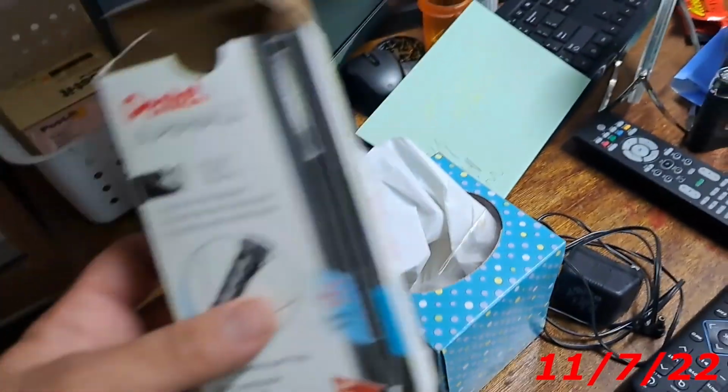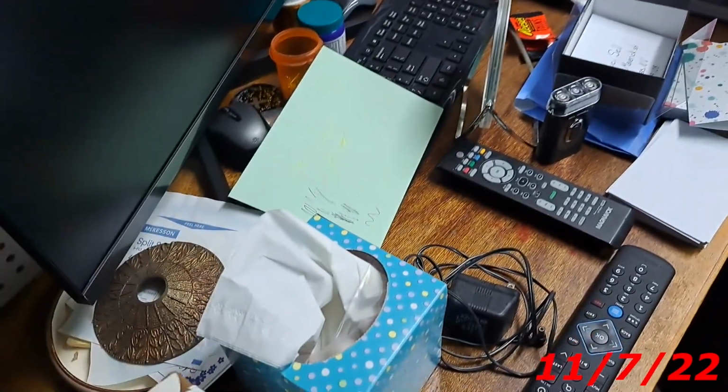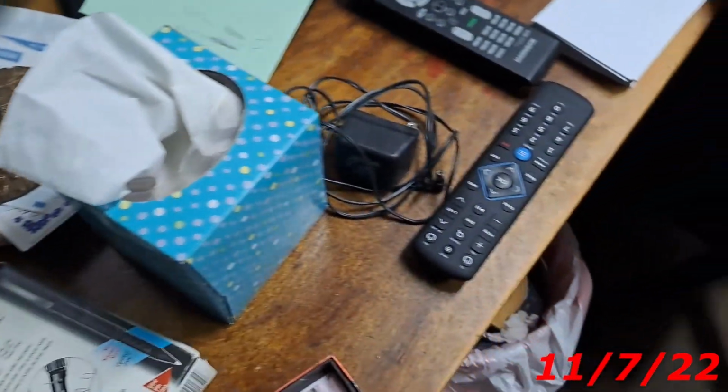If you're wondering what I'm doing, I'm going through some boxes, and I found some really cool old mechanical pencils. These are Penn & Teller Super Ball pens, which I've only heard about. Apparently, these were amazing. I'm going to go through and see if there's any that are still working. And then I found these, which I thought were interesting.